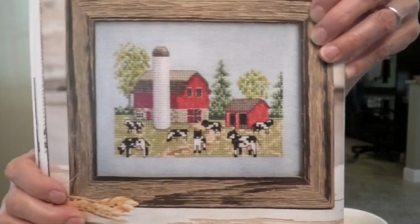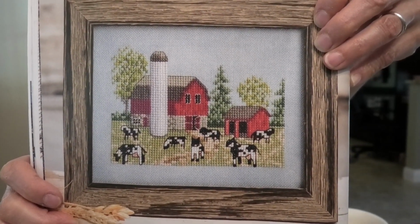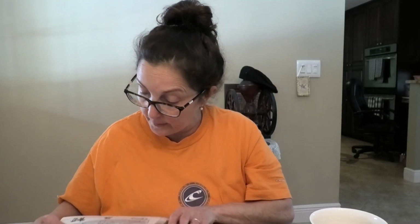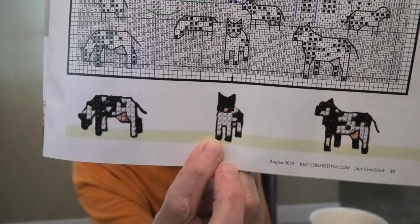Very nice. I like this one, Julia Lucas, called Dairy Herd. That's really pretty. There's nothing wrong with that. I do like that. I would do it. There's cows, and the cows to me look like kitties. Maybe they are kitties. See, there's kitties and cows. That's funny.